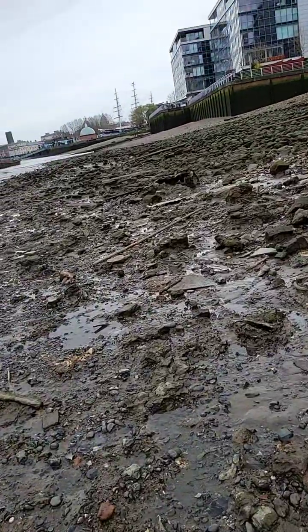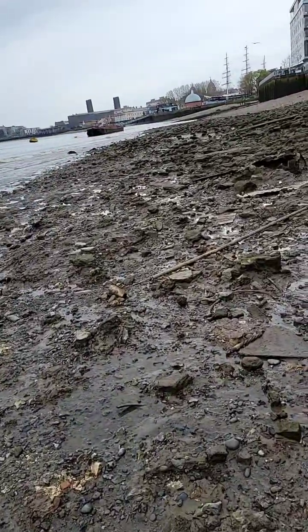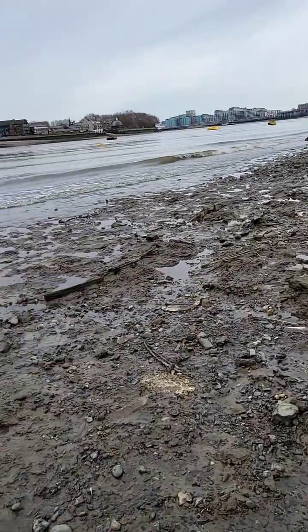Really mild today, so wet. I think it was a Tuesday. So wet, absolutely drenched.